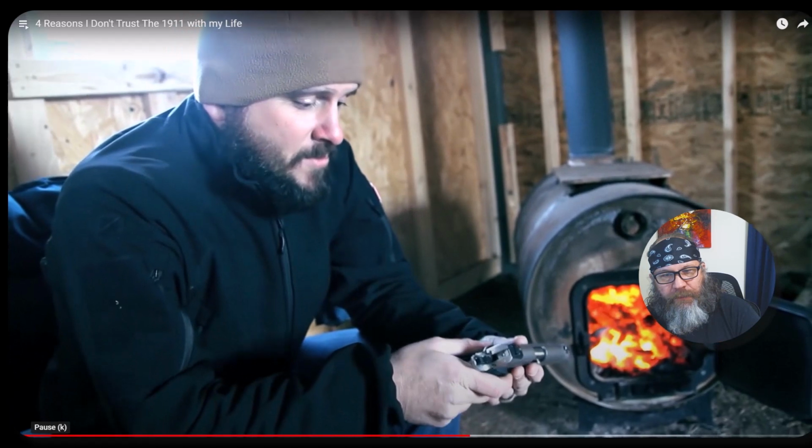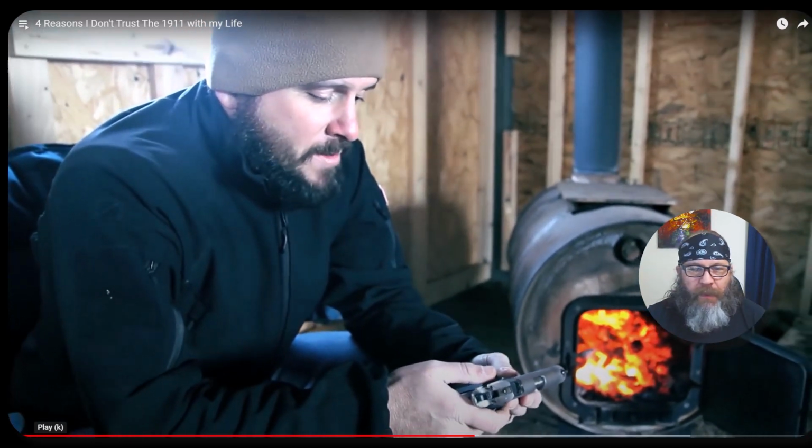And lastly, this is the one that everybody gets angry about. And here's a little something about the thumb safety in the 1911. Little history lesson here for all y'all. When John Browning designed that pistol, it did not have a thumb safety on it. It was designed solely with the grip safety.